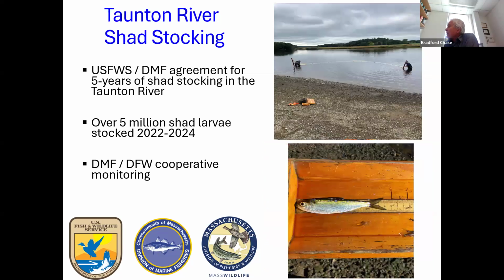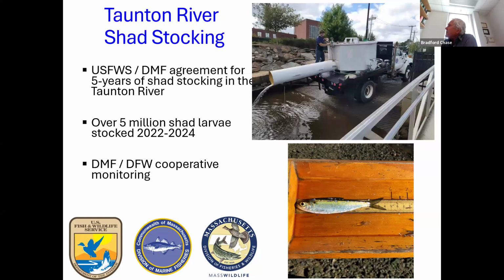We do monitoring every year. We caught shad the first year with seining. There was shad that was stocked. With this effort, since the last 2 years, we have not caught them. So hopefully the monitoring efforts will show some improvements over time. We might expect the first fish to come back from the first year in 2025. There's our stocking truck, stocking shad in Taunton River.